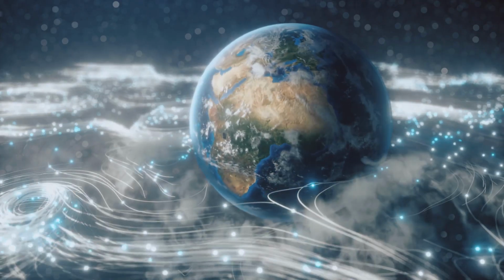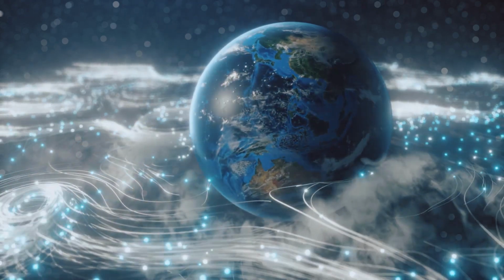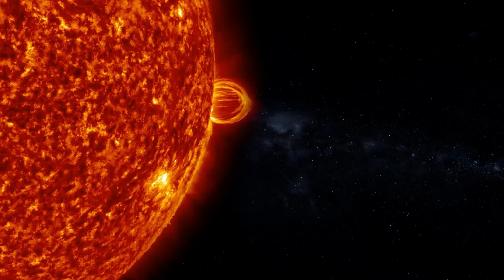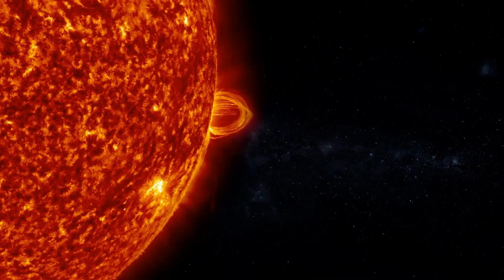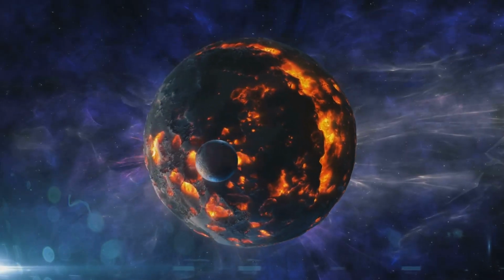Now let's shift our focus to another crucial aspect: the absence of a significant magnetic field. On Earth, our planet's robust magnetic field acts as a protective shield, deflecting the harmful solar wind, a continuous stream of charged particles emanating from the sun. Think of it as a sturdy umbrella, effectively shielding us from a downpour of raindrops.